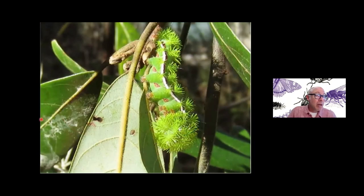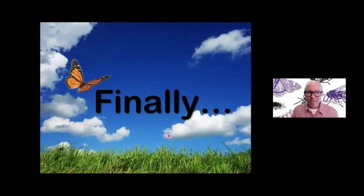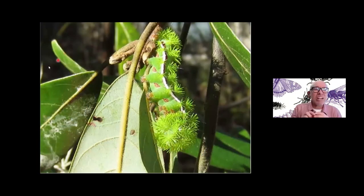The caterpillar of the Eo moth, like many moths, is covered in these hypodermic, I keep saying hypodermic, but it's true. They have these hollow needles that can actually shoot out and inject the venom if you brush up against them, and you won't do it again. Very, very toxic, these caterpillars.